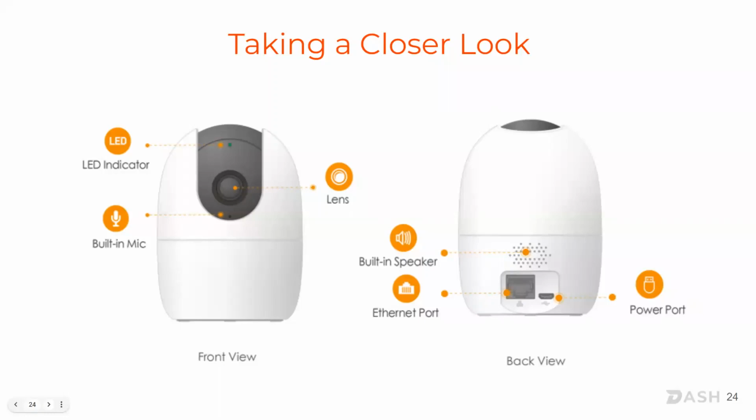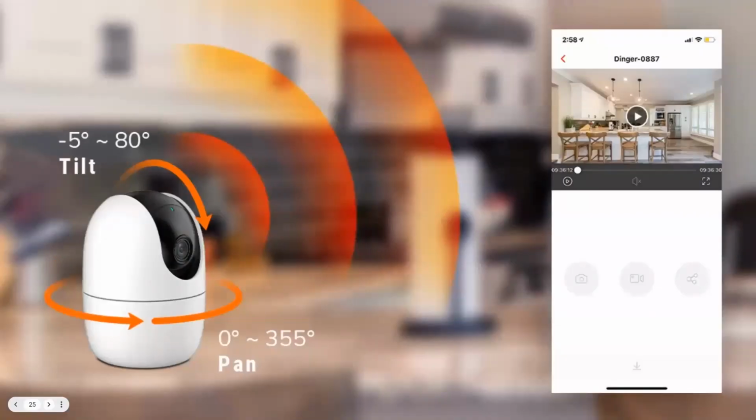So on the Orbit, you have your LED indicator, you have your built-in microphone, and you have your lens, again, that turns in on itself. You have your built-in speaker, your Ethernet port, and your power port. That's not shown here, but if you turn the actual ball assembly upward, you'll see your micro SD storage as well. Now, your pan is basically full 355 degrees. Your tilt is going to be 5 degrees to 80 degrees.